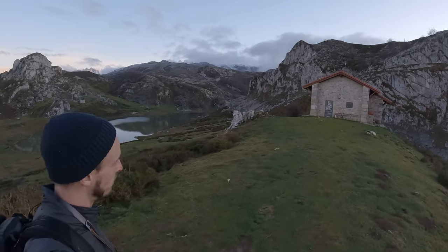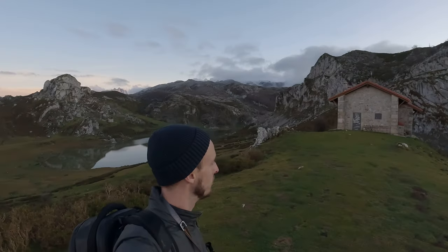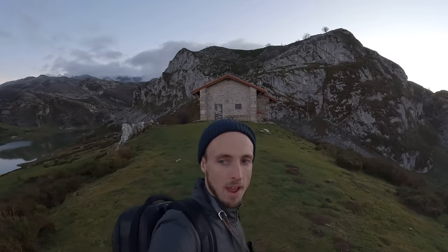This little stone house, shed, whatever it is over here, is just picturesque and impossible not to stop and photograph, so I'm gonna go do that right now.